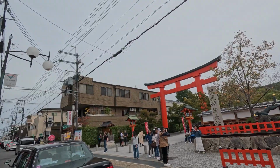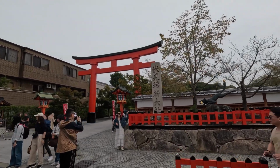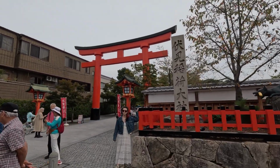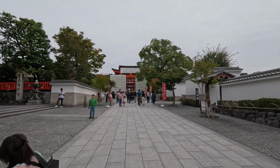Good morning from Kyoto. About to take a hike up the Fushimi Inari Shinto shrine. So, just got off of the train and about to start now. Let's check it out. Should be good exercise and a cool experience.